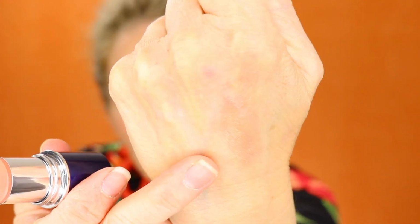All right, so let's take a look at this. This is just a beautiful little chubby stick, and we're going to wind it up a little bit. The color is really pretty. Let me put some on the back of my hand here. It's a very, very subtle pink. Almost, you can just make it out there. I think I'll take a little dab of it on my cheek here. So you can see where I'm applying it. I'm just going to put a little bit more, and then I'll take the brush and dab it down. Very pretty. Let me do the other side.